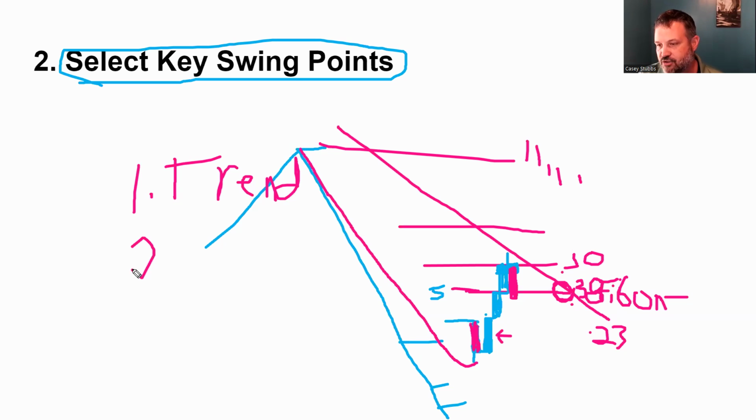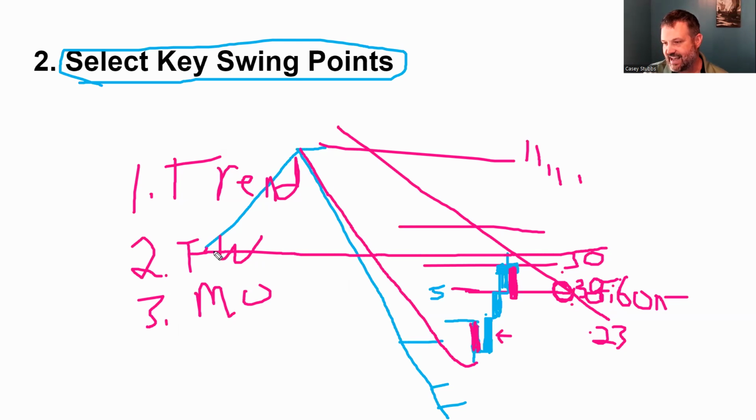Number one, I got one trend in line. I'm trading in the direction of the trend. Number two, I have what? A trend wall. We'll call it a TW, trend wall. And just for fun, I know that there's a moving average there. Oh, and how on earth did this support level work out? You see that? Look at that. Oh my goodness. So now we have support. Okay. We got support. Wow. That's amazing. And then what else do we have?